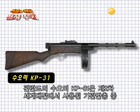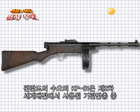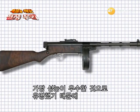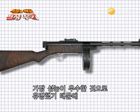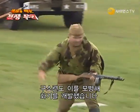The Finnish Suomi KP-31, an original design by several Finnish army officers, proved to be the most successful of all World War II submachine gun designs, and was copied by the Soviets for their Model 41 submachine gun.